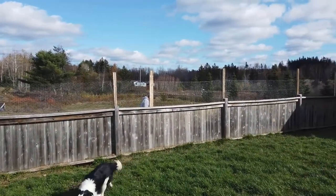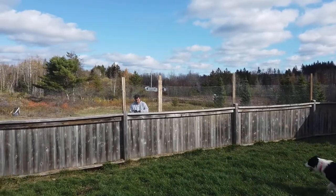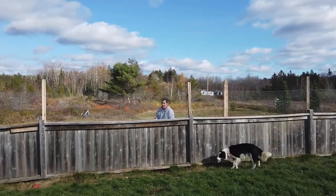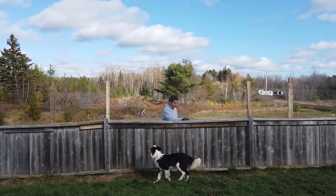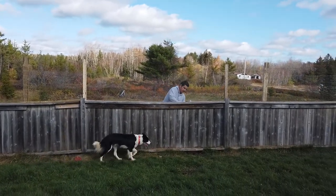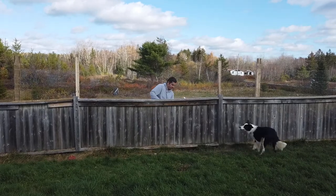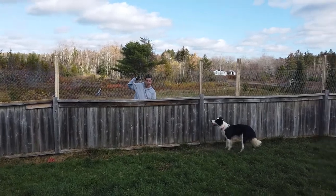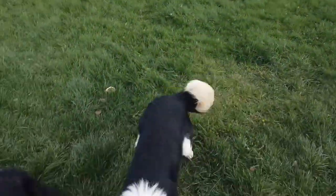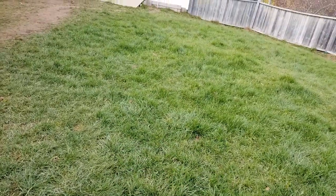Now, this is just a visual deterrent for the dogs. I don't actually expect the chicken wire to hold them back if they really wanted to go. But I hope it's just enough so they don't walk over the fence when the snow's really high. You're doing a good job out there. Are you supervising, Freddy? Karma, you just want to play. Back up.